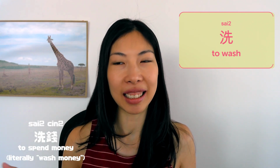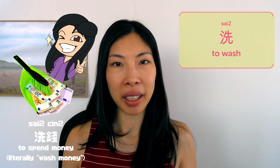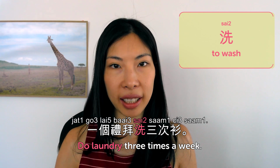Actually, 洗錢 is my favorite because it means to spend money. 洗錢, I don't know why it's literally wash the money, but to spend money is 洗錢. So you can 洗手, you can 洗錢, you can 洗面, you can 洗車. 一個禮拜洗3次衫. Do laundry 3 times a week.